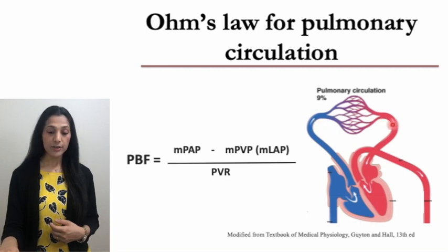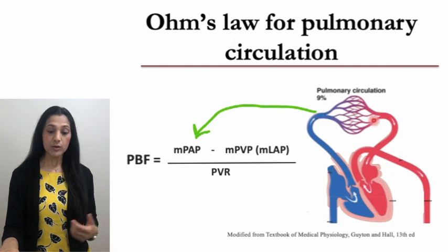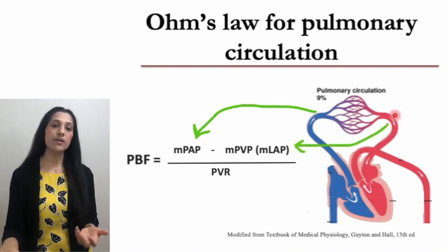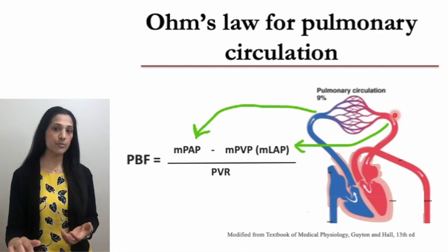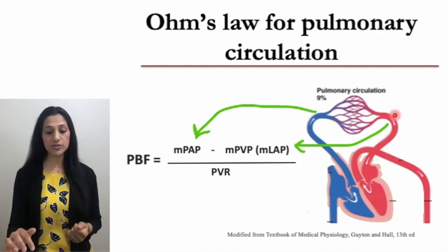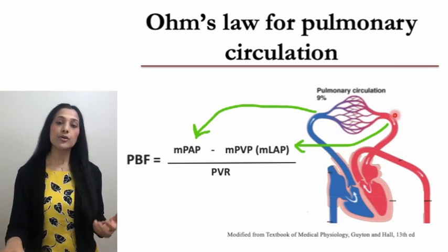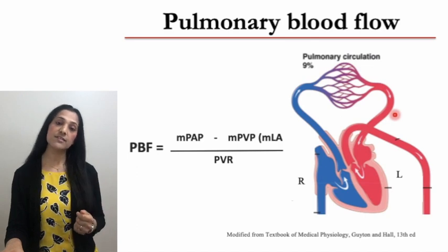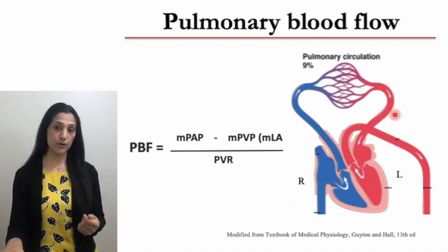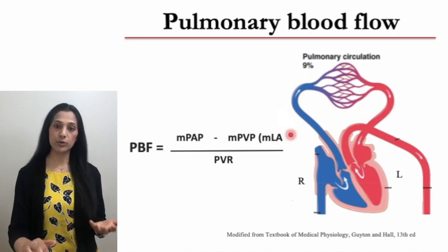At the other end, you have pulmonary venous pressure or left atrial pressure. So now you'll have pulmonary blood flow equals the pressure difference between mean pulmonary artery pressure and mean pulmonary venous pressure divided by pulmonary vascular resistance. So now, knowing what we know so far and looking at this picture here, can you think of a disease condition where pulmonary blood flow will increase? Meaning the flow through these pulmonary arteries will increase.